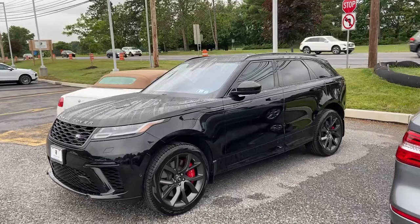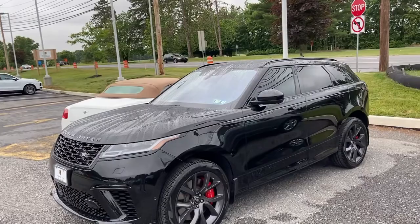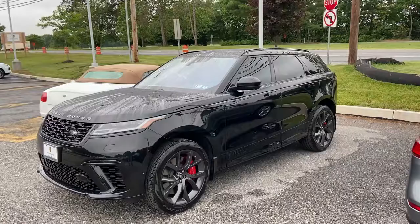Now this car, it's not as big as the other Range Rovers, like I said. This would be more like a Cayenne over there. Almost not even, though. It might be a little bit bigger than a Macan. This is the identical car to the Jaguar F-Pace SVR, but this car looks so much better.